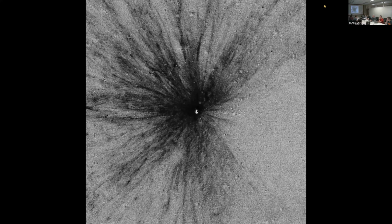You mean why there is an asymmetry in the ray pattern? Yeah. This is likely an oblique impact. Actually, I should check that. There are two reasons here. You do get asymmetry with an oblique impact, but the impact usually has to come in pretty low to the horizon before you get really strong asymmetry. The impactor would have been coming in from the east here.